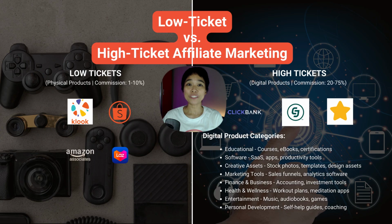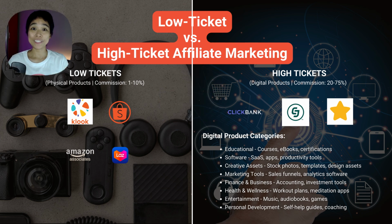Now let's talk about maximizing your earnings in affiliate marketing. There's a big difference between high-ticket and low-ticket affiliate marketing. With low-ticket affiliate marketing, you promote products with lower price points like Amazon, Lazada, or Shopee. The commissions are small but can add up if you generate a high volume of sales.